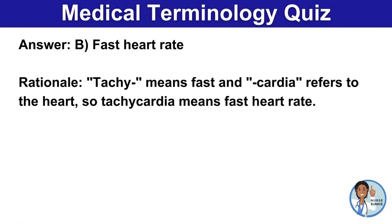Tachycardia refers to or means a fast heart rate. So tachycardia can occur due to fever, pain, anxiety. Tachycardia for an adult is when the heart rate is higher than 100. But your nurses usually don't get too concerned until it's approaching about 140, 150. Because if it's pain, your nurse would be able to maybe give a pain pill or reposition the person, and hopefully that would decrease their pain and thus decrease their heart rate.